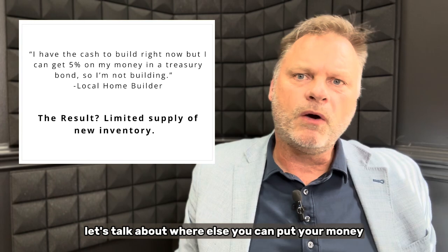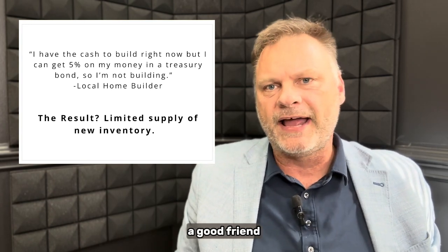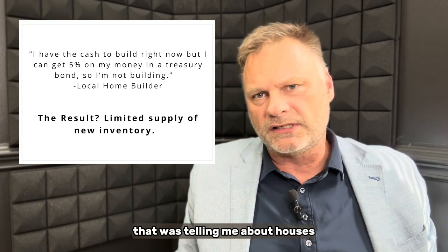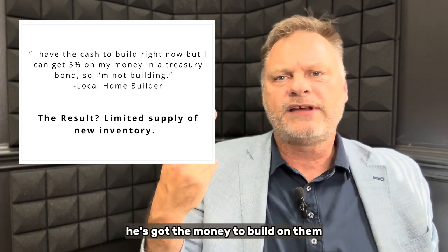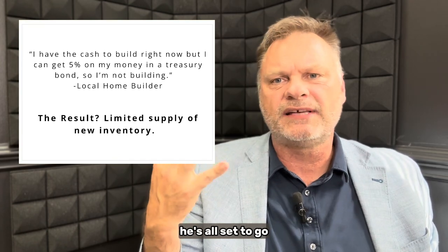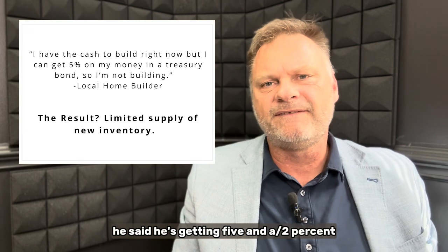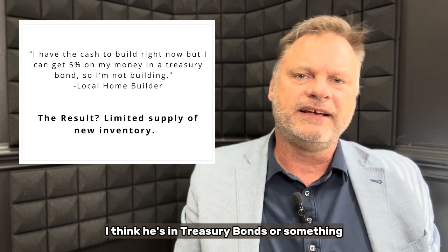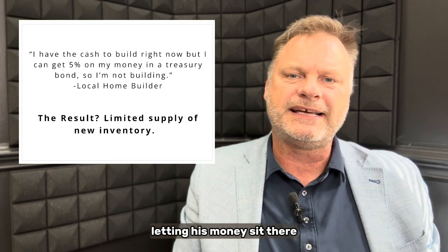Alternatives. Let's talk about where else you can put your money. I was talking to a builder friend of mine, a good friend, that was telling me about houses. He says he's got the land, he's got the money to build on them, he's all set to go, except he's not. He's got his money parked. He said he's getting 5.5%. I think it's in treasury bonds or something, and he's perfectly comfortable letting his money sit there.